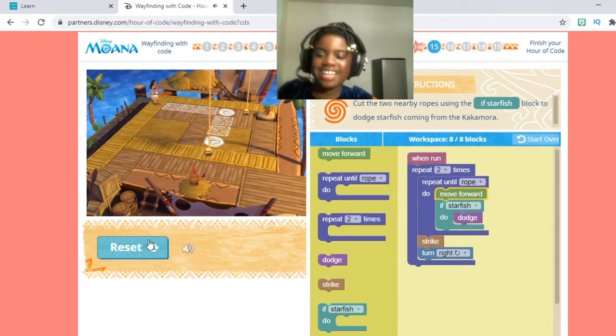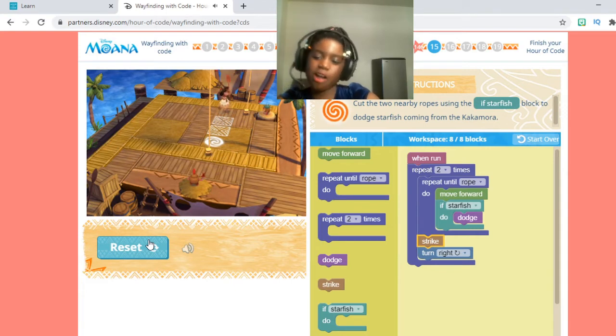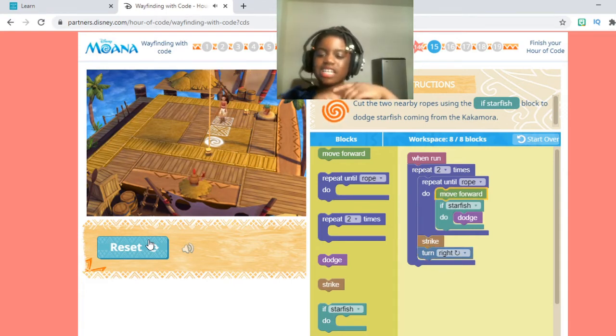Let's press run in 3, 2, 1. Okay, so she's walking. And, oh, she misses! Yes! Then she goes up and she hits that rope. Good job, Moana. Then she turns right and she goes to the other rope.